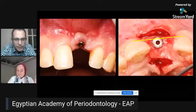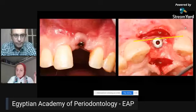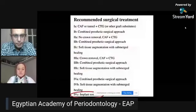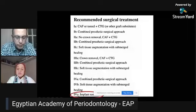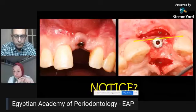Yes. At this time, we did not have this classification because we did this case maybe in 2018. And this classification was published in 2019. Actually, when you go back to the classification, you will find that their recommendation for class 4, subclass C, is implant removal. This is the only case they recommended implant removal for, because you have the worst prognosis in terms of classes and the worst prognosis in terms of subclasses. So the man's implant removal.